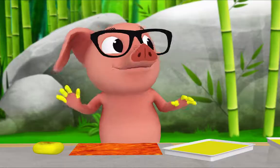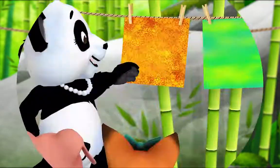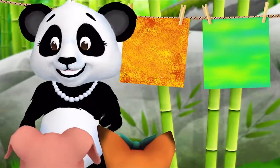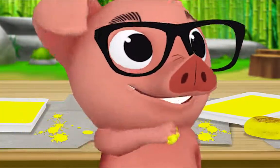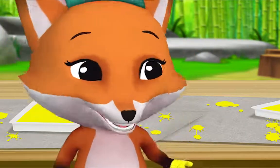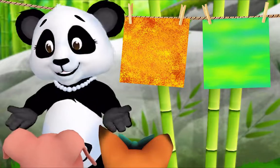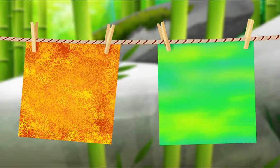I'm done. Me too. Let's hang up your paintings and look at them. What's something that's the same about your paintings? We both painted with sponges. That's right. What else? We both painted with yellow. Yes. And what's something different about your paintings? Mine came out green, and Pig's is orange. And my painting is rough, but Fox's is smooth.